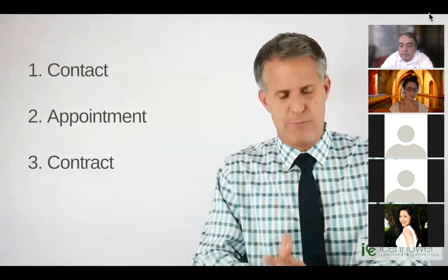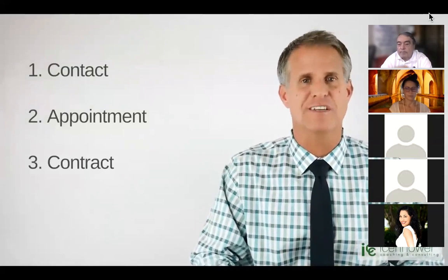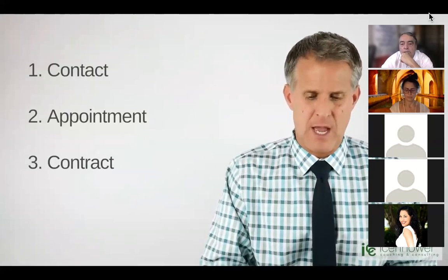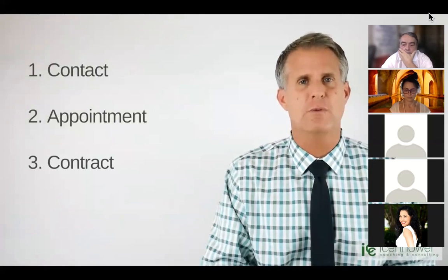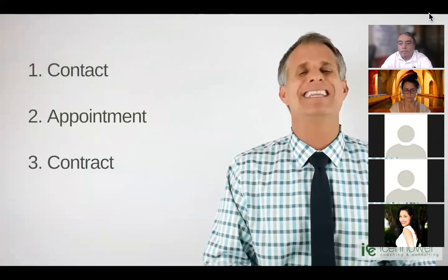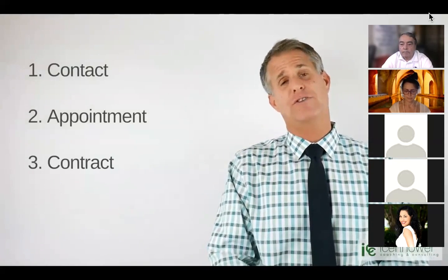Then we move on to the appointment stage, right? This is usually meeting at the seller's home in person, so long as it's an in-town seller where they live in the house that they're selling. And we call this a listing appointment. That in-person appointment is often a listing appointment where you conduct a listing consultation, right? And it's usually at the end of that first listing appointment that we're trying to move to the final stage.